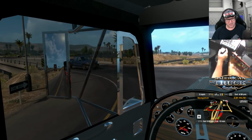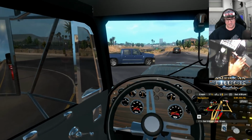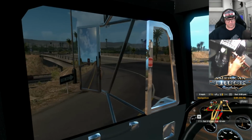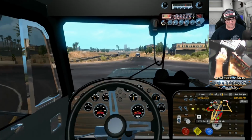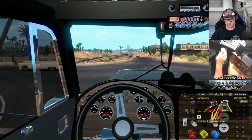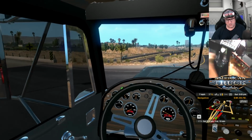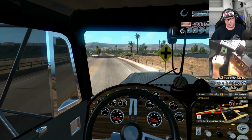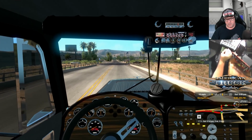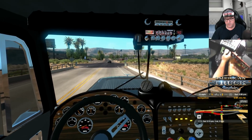And mate, you can go. You don't have to wait for me. I'll just use my trailer brake here. There we go. We do a hill start and we'll just get it moving. There we go. Oh, this is so nice to drive, this truck. It really is.